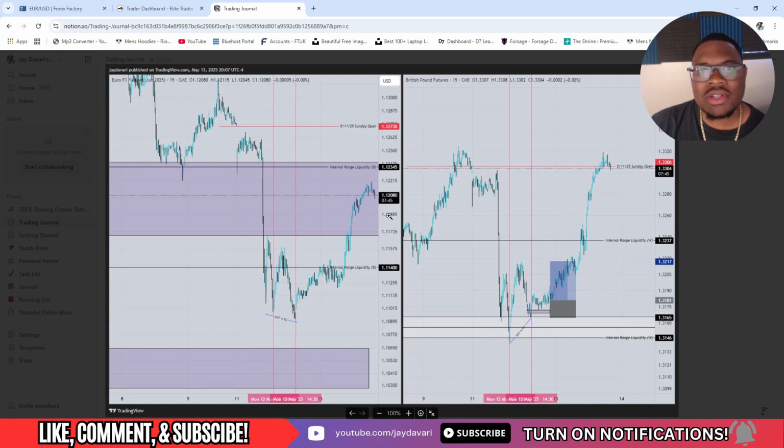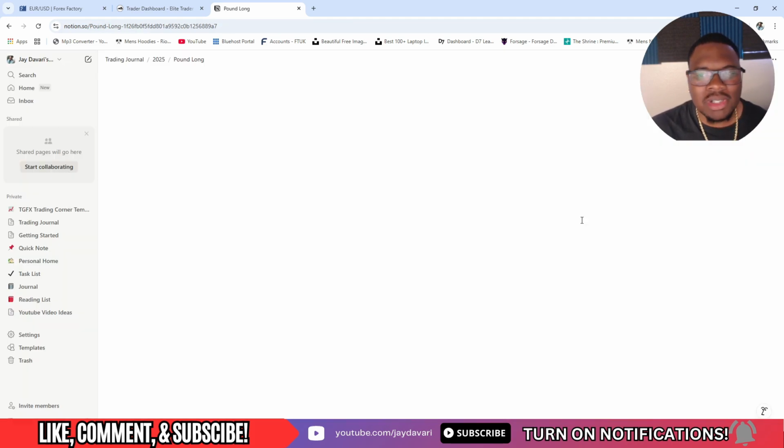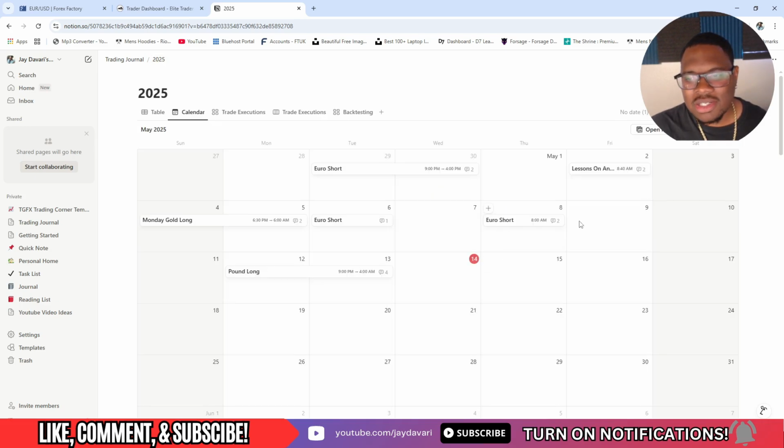wanted to see a reaction or the SMT divergence inside of higher time frame levels between correlated assets. When I see a break in that correlation, I'm looking to trade the stronger one, or be positioned inside of the stronger one, and we just set our take profits and our stop losses accordingly. And it's just nothing to it. I did have some losses last week also, but regardless, my process is always the same.